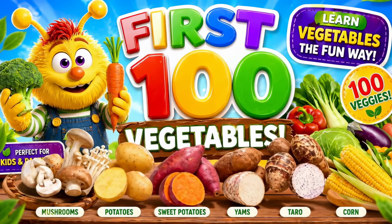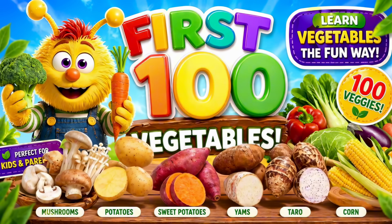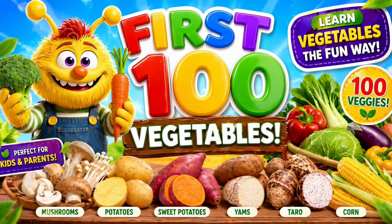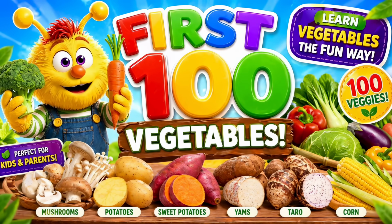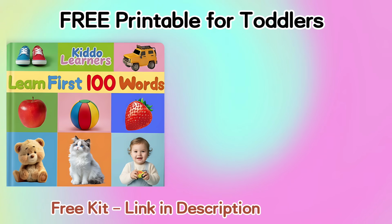Wow, you found so many amazing mushrooms. They may look funny, but they help you grow strong and healthy. Want to find more fun veggies? Let's go! Great job today!